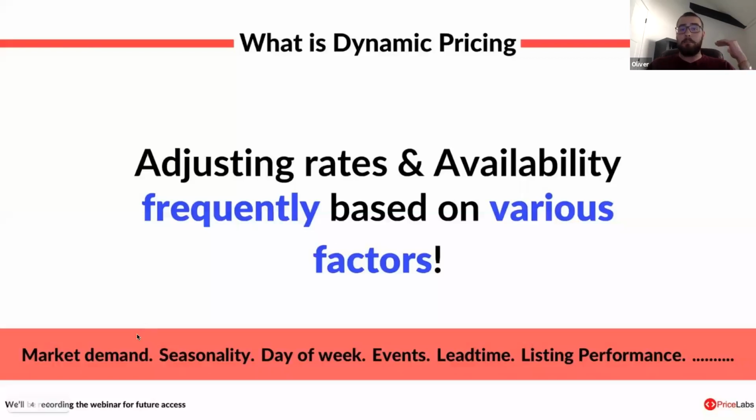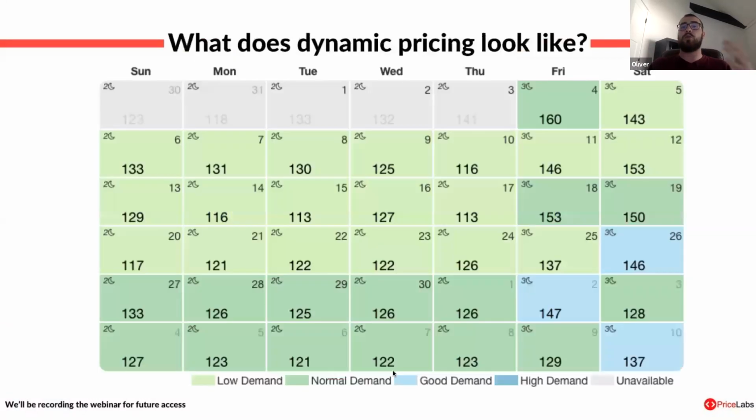So things like market demand for specific dates, how many people are booking, what's the seasonality, are we in the high season or the low season, is it a Monday versus a Friday, are there any events going on, how far out is the date? So all of this is really influencing how much someone might pay to stay at your apartment or your villa or your condo. So essentially with dynamic pricing, we're trying to account for all of these factors here and then optimize your rates accordingly. So our system, we go into Airbnb, booking.com, and Vrbo on a daily basis.